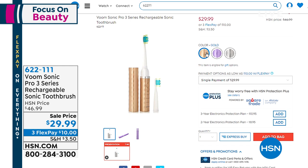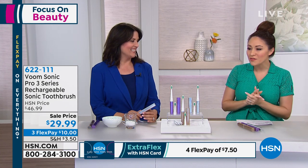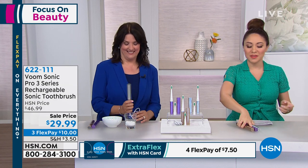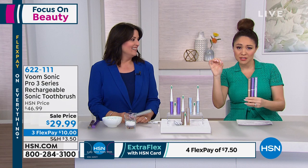I told Stella this morning, I went in to highlight the price for this and I said, let me double check this. $29.99. $17 off. We have never, ever done this price before on this. I double checked, we're good. This is really the price we're doing it at. We still have the 3 flex payments, by the way, you see at the bottom of your screen, if you want to do it on your HSN credit card.